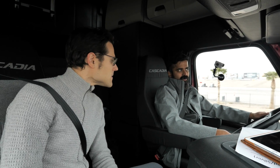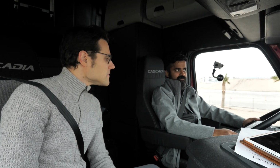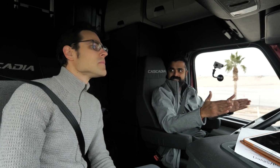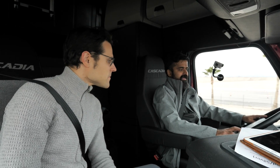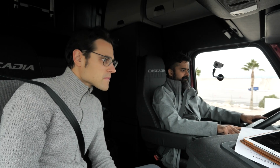So that's what we refer to as stage 1 automated vehicle. With the Detroit Assurance 5.0 on the new Cascadia, we also have added the lateral control, which is the side-to-side control of the vehicle, and the blind spot and the Side Guard Assist feature, making it a level 2 automated vehicle.